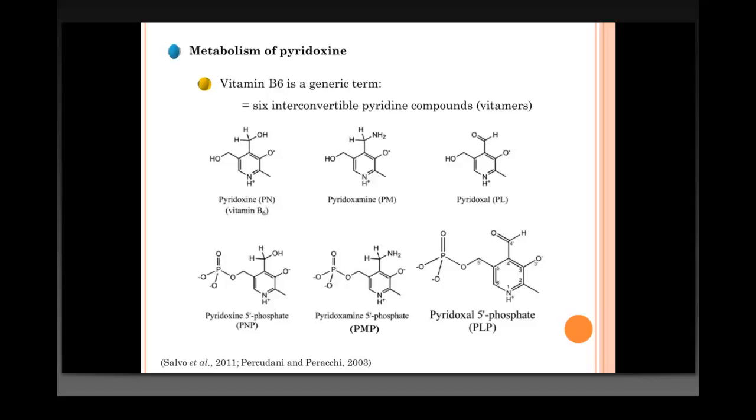Although pyridoxine is a word that is used interchangeably with vitamin B6, actually vitamin B6 is a generic term that refers to 6 interconvertible pyridine compounds, also called vitamin B6 vitamers. The structures of the compounds are on the figure shown on the slide. There are 3 basic compounds: pyridoxine, which is an alcohol, pyridoxamine, which has an amino group, and pyridoxal, which has an aldehyde group. The other 3 compounds are simply the phosphorylated forms of the 3 basic compounds. So we have pyridoxine 5' phosphate, pyridoxamine 5' phosphate, and pyridoxal 5' phosphate.